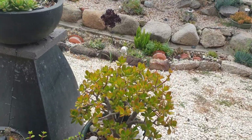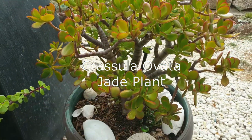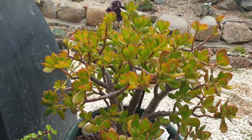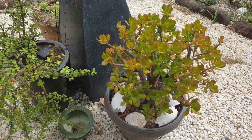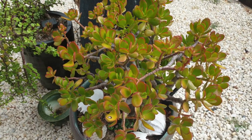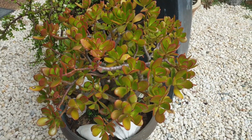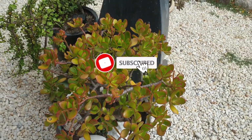So I got the Crassula ovata jade. It's the popular or most common jade plant. This looks like a bonsai tree now. I really love this plant. People put it in the ground, they'll grow big. But if you put it in a big pot, they look like a bonsai. And once they're exposed to a good hours of sunlight, they'll have these wonderful colors, popping reds on its green leaves. Fantastic, wonderful.